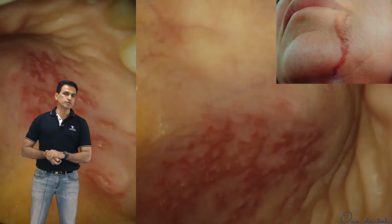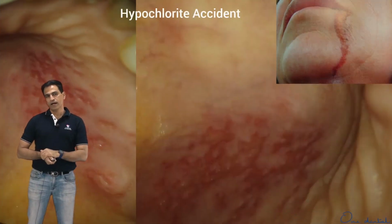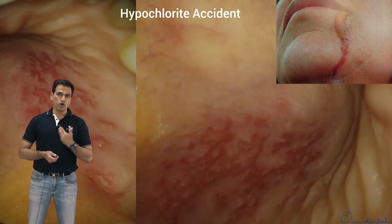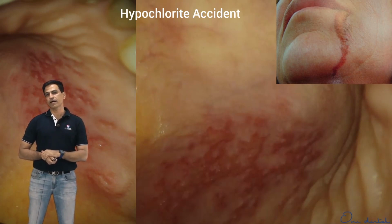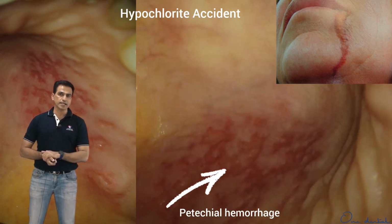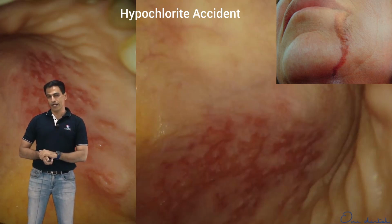Here are a few more examples where you can see a hypochlorite accident. Hypochlorite has gone past due to lack of rubber dam or no control on the apical area, and see what has happened here: petechial hemorrhages, and it has spread entirely to the palatal side. These are accidents which you can actually avoid.